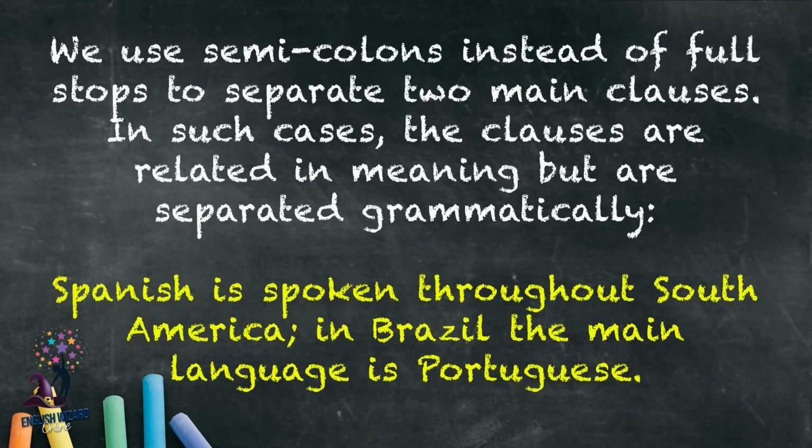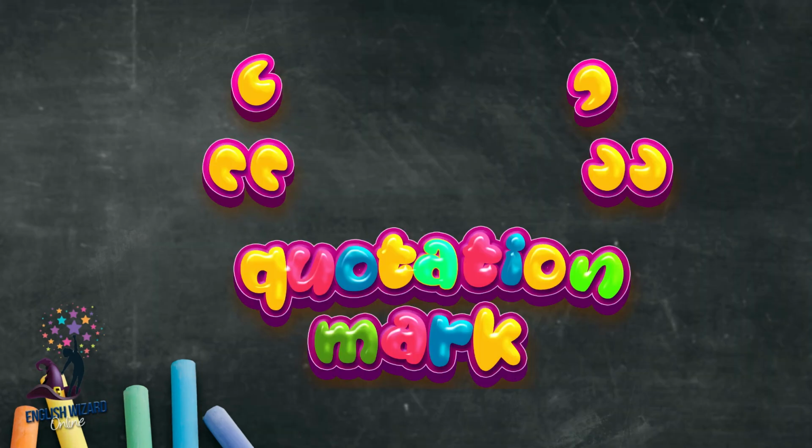We use semicolons instead of full stops to separate 2 main clauses. In such cases, the clauses are related in meaning, but are separated grammatically. Spanish is spoken throughout South America; in Brazil, the main language is Portuguese.